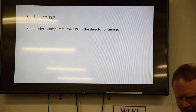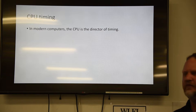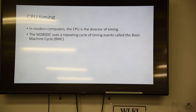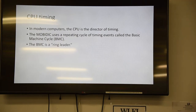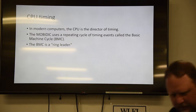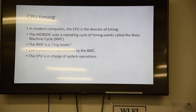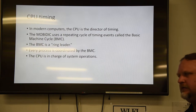CPU timing. Modern computers, the CPU basically controls everything. That's the timing. When the CPU works a command, it's done with it, it goes to the next command, tells the rest of the computer what it needs to do the job. MobiDIC uses something called the basic machine cycle, called the BMC. And this is a cycle of events. These are the 8 timing function steps. So the BMC is kind of like a ringleader. Everything starts from the BMC. Everything's coordinated by it. But the CPU is actually in charge of system operations to make sure that everything gets done within the timing cycle.